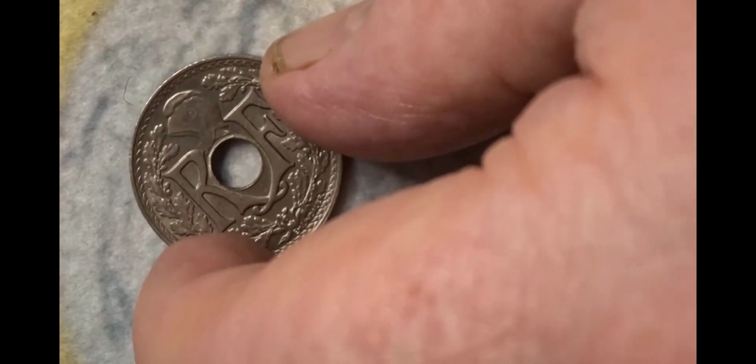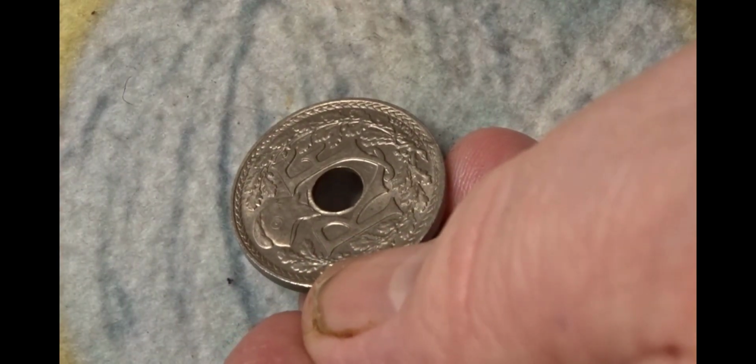Not sure on that. The second holed coin is also from France. Again, you have the helmet above the hole. You have the RF, and then you have some laurels going around the sides and joining up and overlapping at the bottom. On the reverse we have the value of 25 centime. It's from 1917, and the mintage is 535,227. Wow.